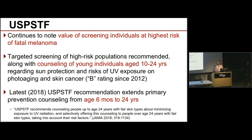They do continue to note the value of screening individuals at the highest risk who will die from melanoma, so older men and those with atypical moles who have high risk of getting melanoma. And importantly, the USPSTF since 2012 has recommended skin cancer prevention counseling by pediatricians, and luckily they just reduced the age to 6 months. They were saying do this between ages 10 and 24. This is a category B, and in the Affordable Care Act that allows the primary provider to actually get some reimbursement for the counseling. But right now they reduced it to age 6 months, which we're happy about.